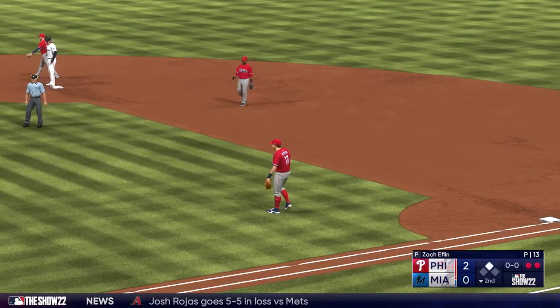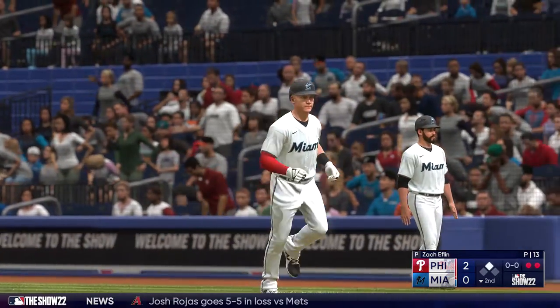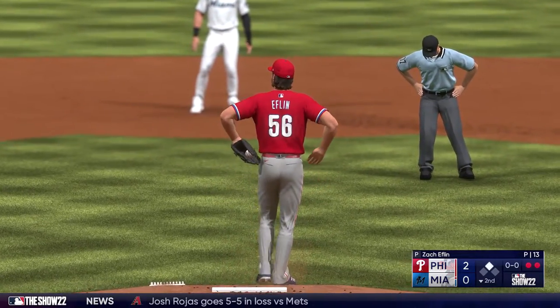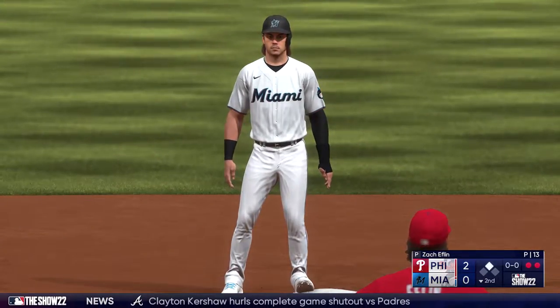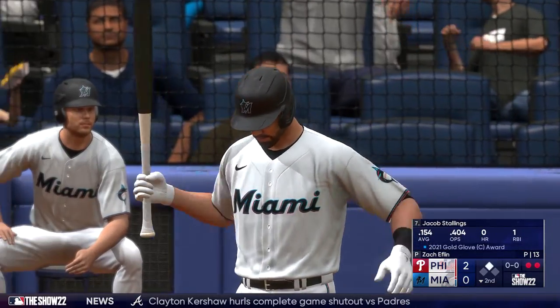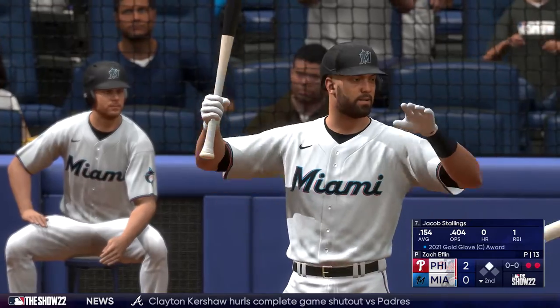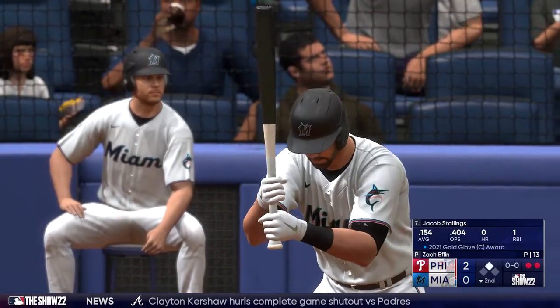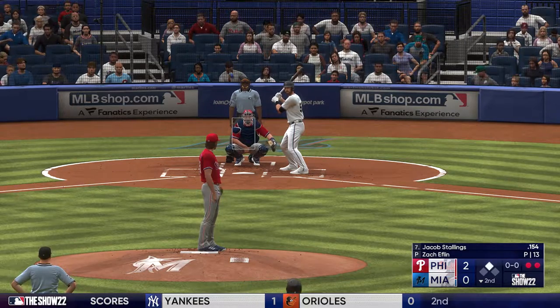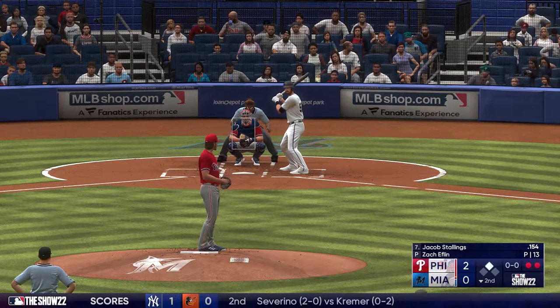He got off to a great start. He's really cruising out there on the mound. He's got a chance to get through these first two innings with under 20 pitches. That could set him up to go deep into this game. And up next for Miami, Jacob Stallings. Sat out last night's game, but back in there today. He is at the top of the game in terms of defense at the catching spot.